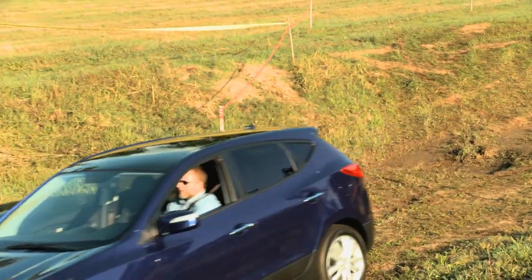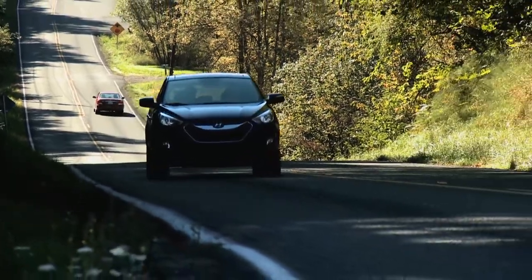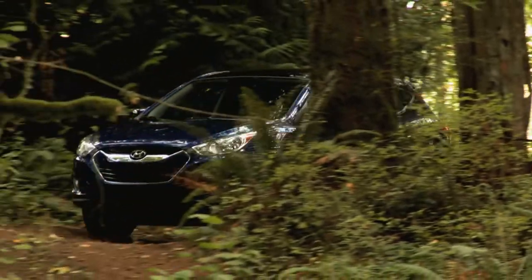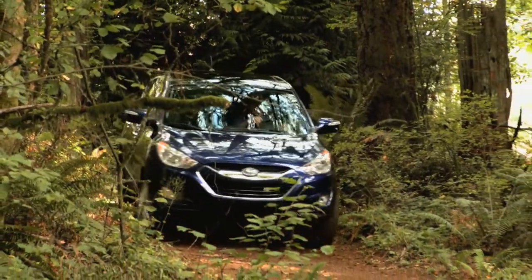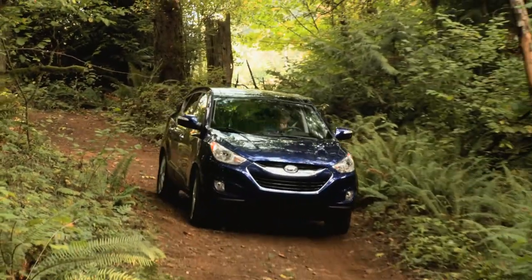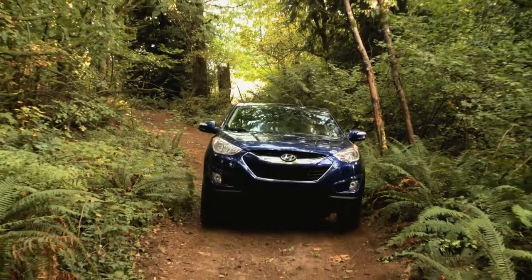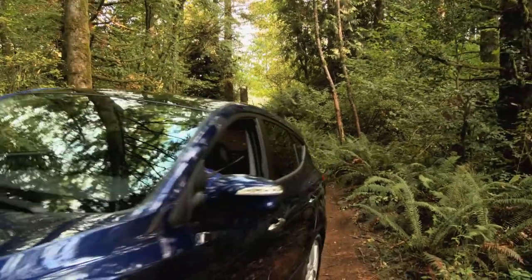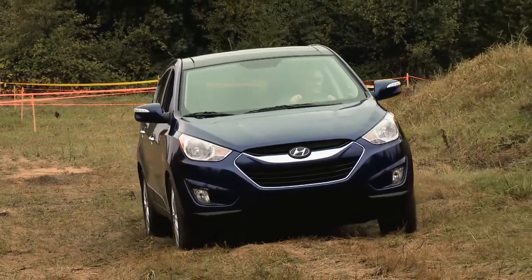Fuel economy estimates for the Tucson GL front-wheel drive are 23 miles a gallon in the city and 31 miles a gallon on the highway. The Tucson GLS and Limited editions feature a 2.4-liter 4-cylinder engine rated at 176 horsepower and 168 pound-feet of torque. In the green states such as California, the 2011 Tucson GLS and Limited models are certified as partial zero-emission vehicles, which means that they are as clean as many hybrids.